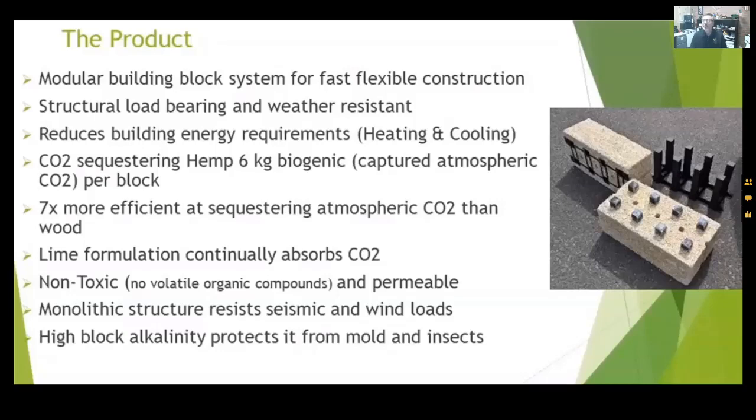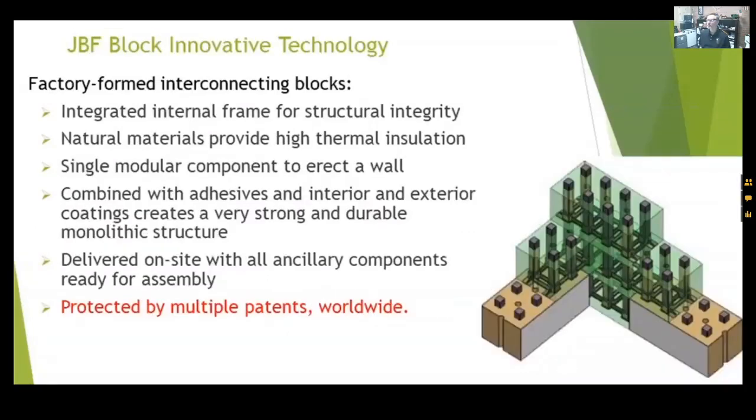Next slide, please. A couple of things to highlight here are the integrated internal frame, which is what gives this block its structural integrity. And by the way, that frame can actually be made from biocomposites, so it can come from hemp or soy or flaxseed, wherever we can get our oil. It creates a single modular component to create the entire wall assembly. And then we combine that with adhesives, both interior and exterior, and create a very strong and durable monolithic structure. Next slide, Harold.